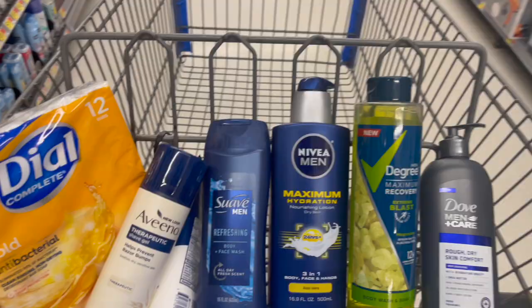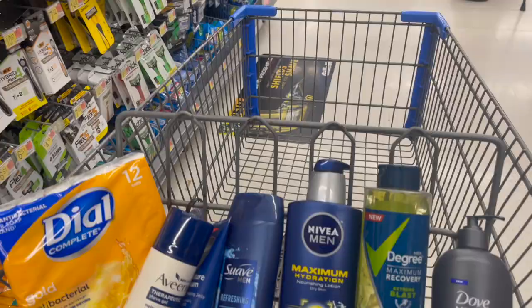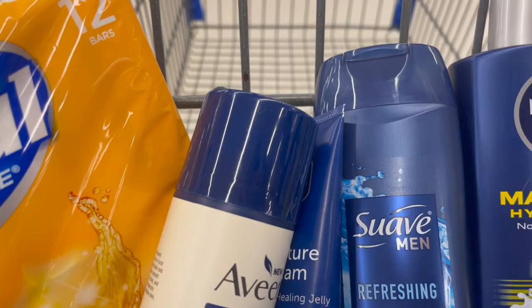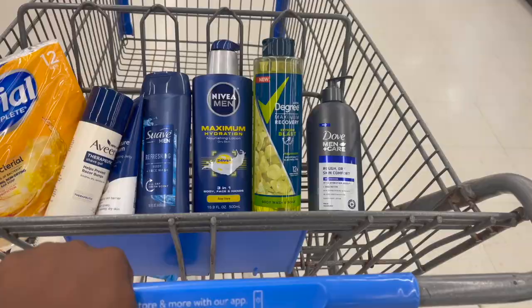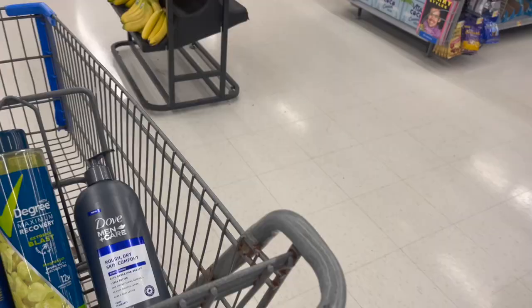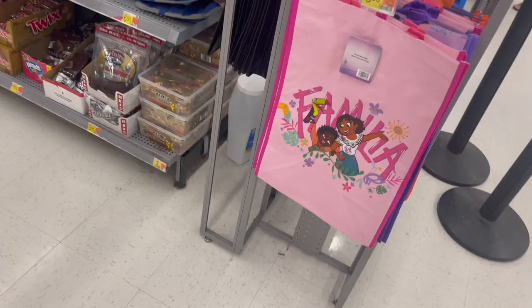So this is what we're leaving out with today. We're going to get this today. Let me see, is there anything else? Well, that's it, y'all. So I'm about to go pay for this and get out of here. I got my bag. I'm about to buy a bag, y'all. Usable shopping bags, what they got up here. Let me see the typical ones up here.